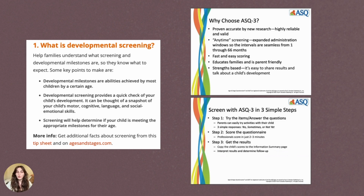And then next I wanted to talk about what exactly is developmental screening. I looked more into the Ages and Stages Questionnaire that the Hawai'i Hawai'i program is using and got some great information from them. So they say that developmental milestones are abilities achieved by most children by a certain age, and that developmental screening provides a quick check of a child's development and can be thought of as a snapshot of a child's motor, cognitive, language, and social emotional skills. And screening will help determine if a child is meeting the appropriate milestones for their age.